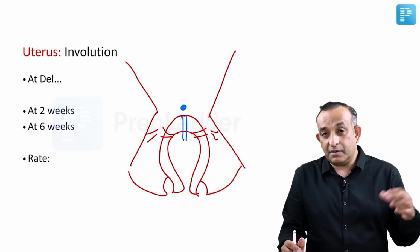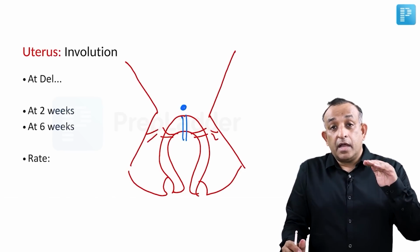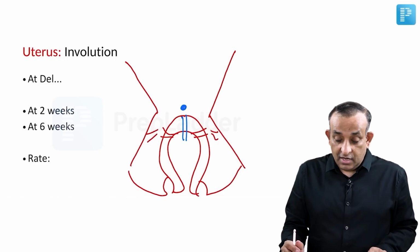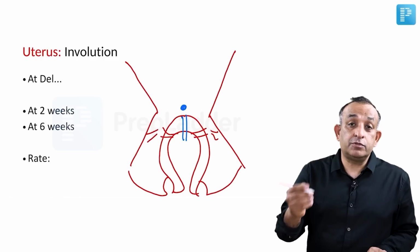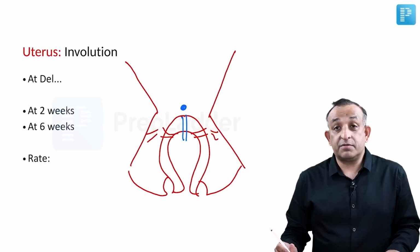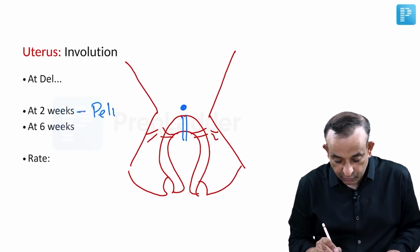I've had a big discussion about contraception and puerperal sterilization. I'm sure you have read that part of the video in the app. But please remember, the uterus is an abdominal organ. That's why you can do a tubectomy nicely. It's called the puerperal or the postpartum sterilization. The best time for that is the first 2 to 3 days, because the uterus is an abdominal organ. But remember, at 2 weeks it becomes a pelvic organ.